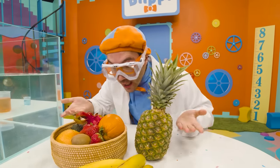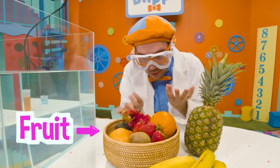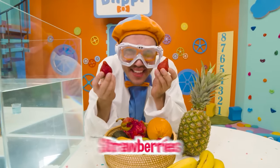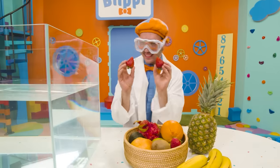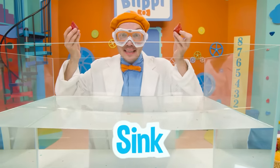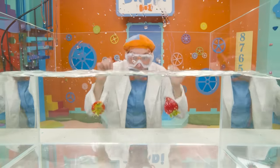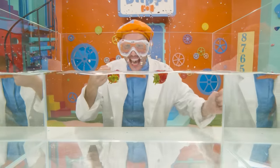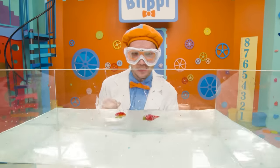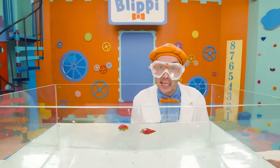Whoa, look, it's all the delicious and colorful fruit from earlier. We have all kinds. Hey, let's start with the strawberries and see if they sink or float. Okay, here we go. What do you think? Will they sink or float? Whoa, look at it. They float to the top. Whoa, those strawberries are having a fun time floating. Let's try another fruit.